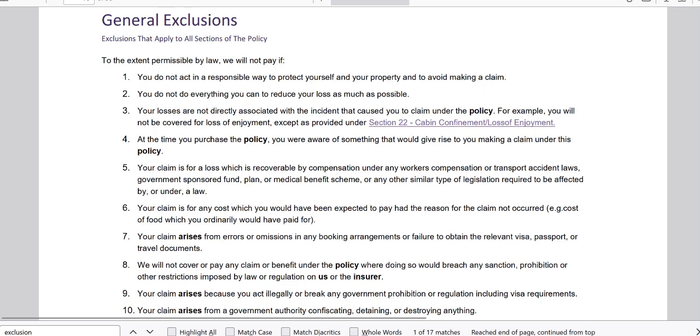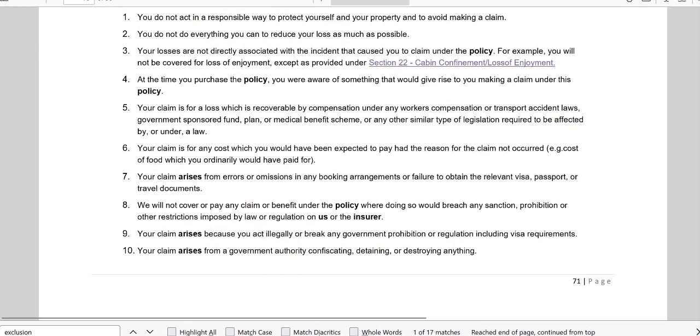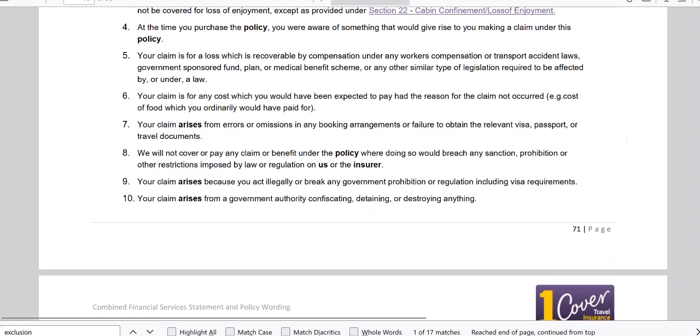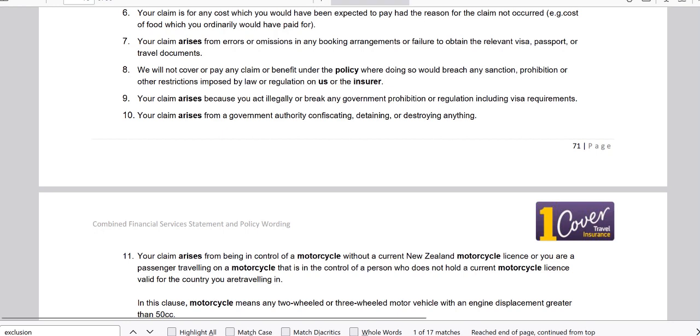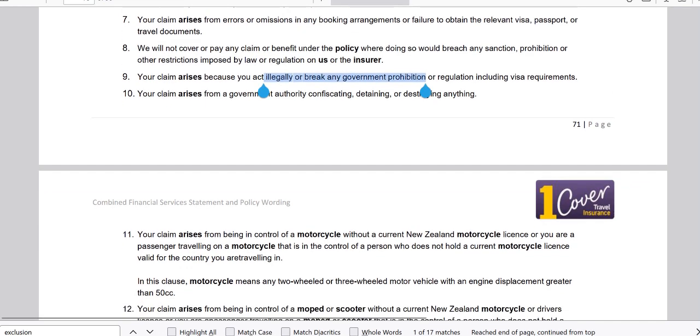And other things, you're going to have to read through it in quite a lot of detail. But if your claim arises from errors or omissions in a booking arrangement, because you didn't get the relevant visa, your passport's expired, or you don't have some sort of document that you need, then you're not going to be covered there. You're not going to be covered if you've breached any kind of sanctions or laws. And if you do anything illegally to break any government prohibitions, including visa requirements, there's no cover there.